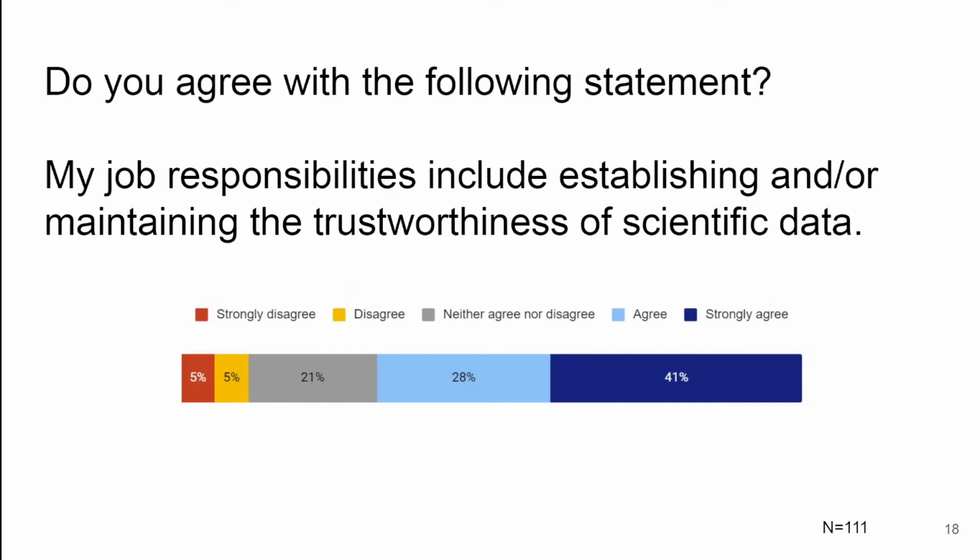And so then we asked this question about who is responsible for trustworthiness of scientific data. In part, we had the suspicion that people might think that trustworthiness of scientific data is someone else's problem. But in fact, we had a nice majority agreeing or strongly agreeing that they have some responsibility for establishing and maintaining the trustworthiness of scientific data. And that does include the cyberinfrastructure providers that responded to the survey.